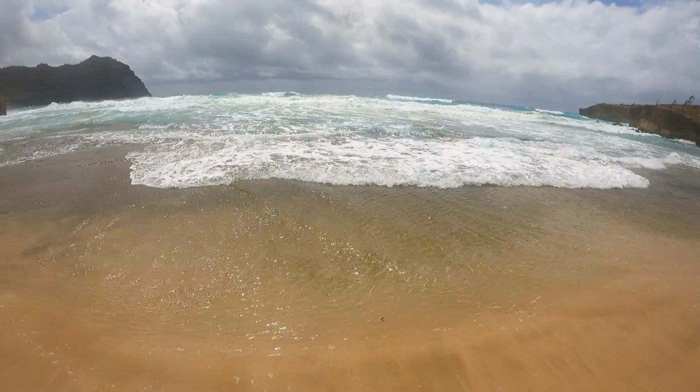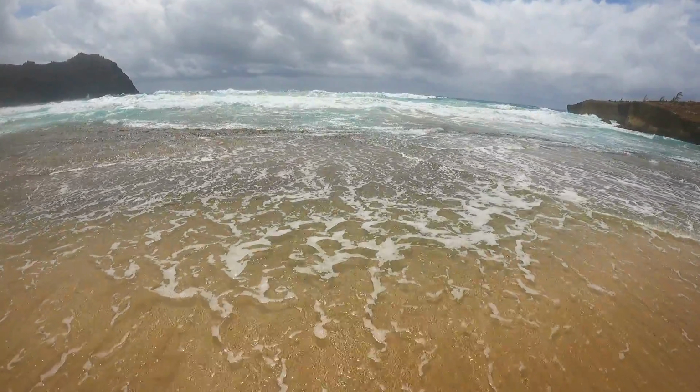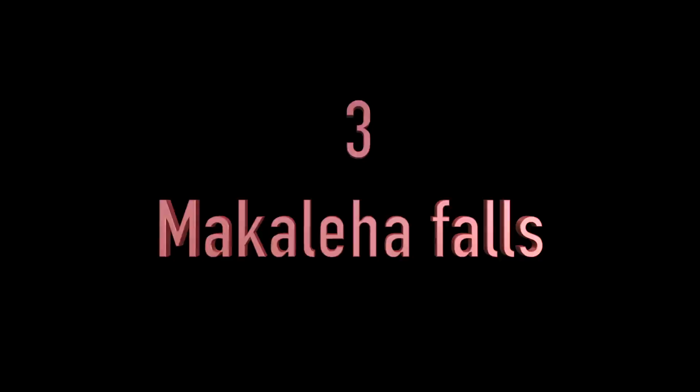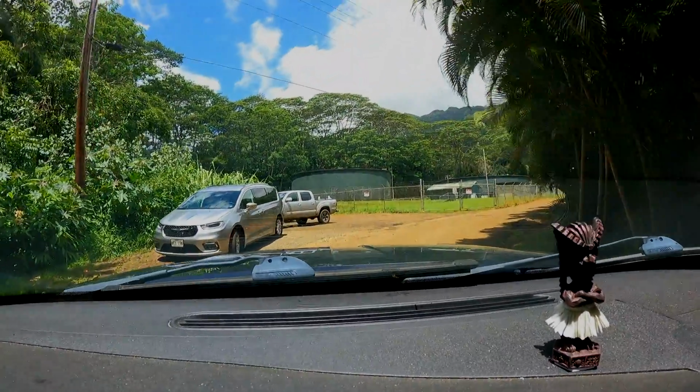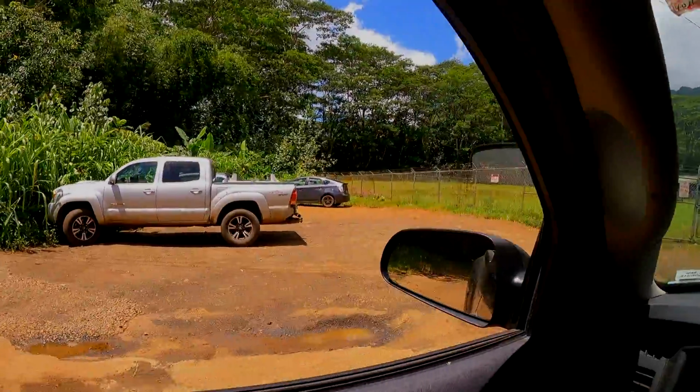Perhaps next time. Now we're going to go back over to the east side of Kauai to one of my favorite hikes that I've ever been on, Makaleha Falls. As with all of the lesser-known beaches and trails in Kauai, the parking there is very limited with only room for about a dozen cars, so definitely show up early.